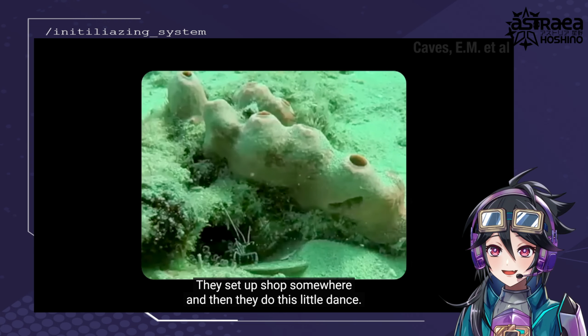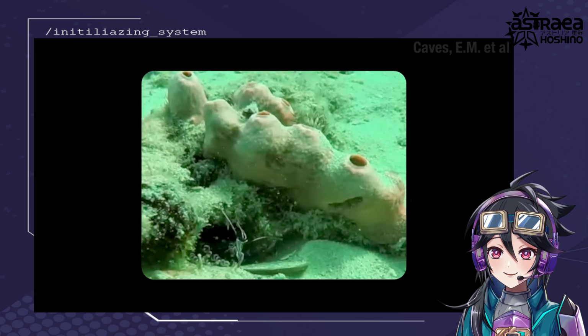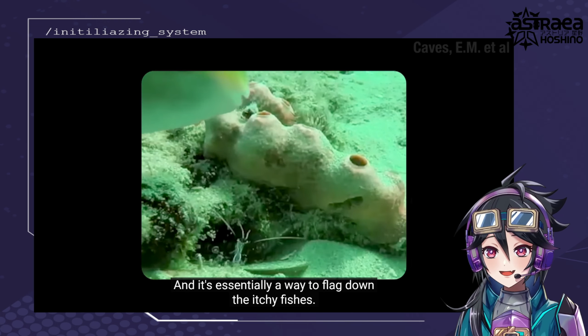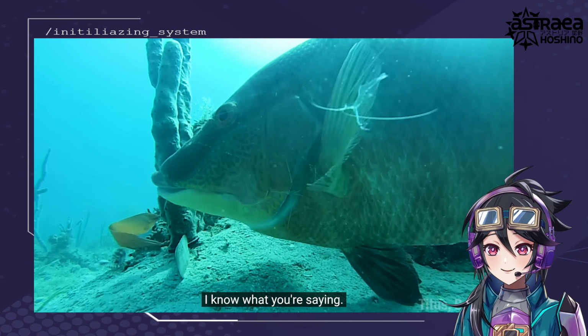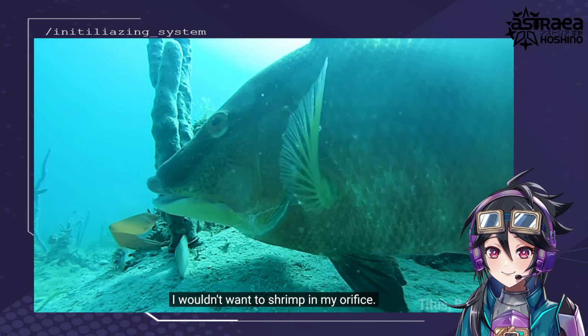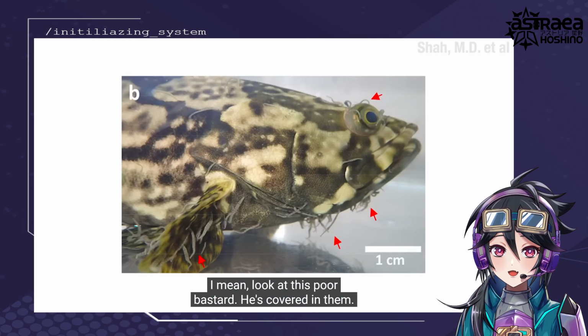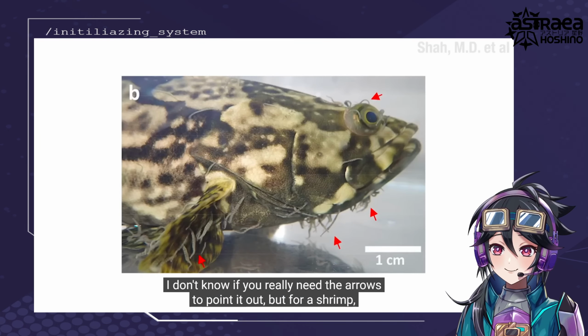They set up shop somewhere and then they do this little dance. You know, like the people that flip those signs around for a car wash. And it's essentially a way to flag down the itchy fishes. I know what you're saying. I wouldn't want a shrimp in my orifice. Well, you probably haven't had leeches. I mean, look at this poor bastard. He's covered in them. I don't know if you really need the arrows to point it out.